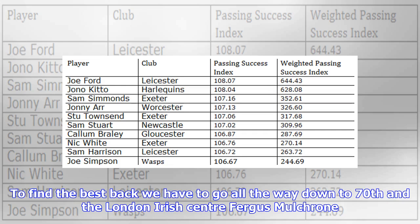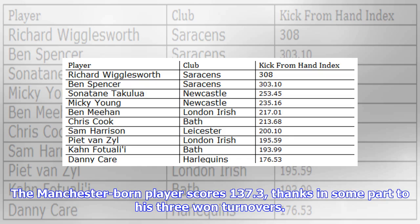To find the best back, we have to go all the way down to 70th and the London Irish centre Fergus Mulcrone. The Manchester-born player scores 137.3, thanks in some part to his 3-1 turnovers.